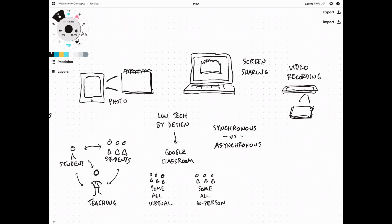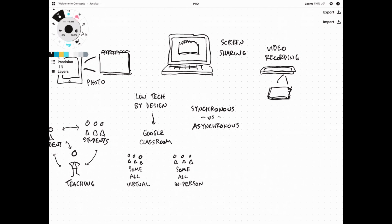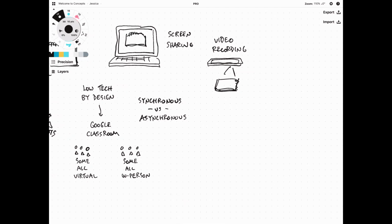Right. I think another question I had is just generally, what have other educators or instructors done? What are projects that they've done with sketchnoting?